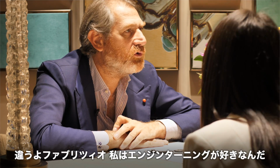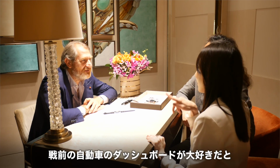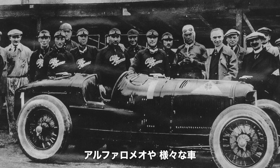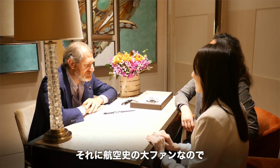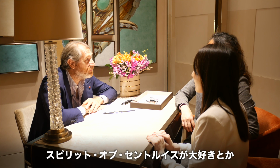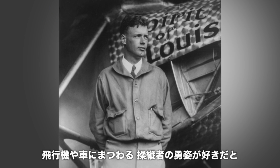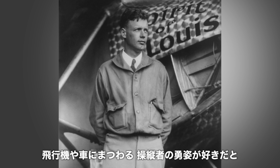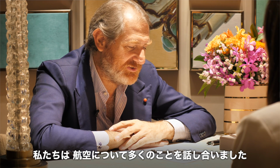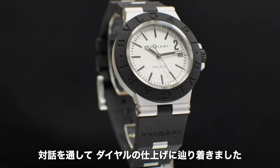He said, no, Fabrizio, I love engine turning. I love the dashboard of the pre-war cars like Alfa Romeo or other cars. I'm a great fan of aviation history, so I love the Spirit of St. Louis, and I love the bravery of this kind of pilot, about airplanes and cars. We discussed a lot about aviation, and at the end we found this kind of finishing for the dial.